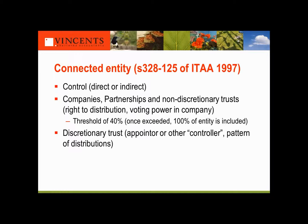So it is a bit more subjective than the pattern of distributions testing, so it's something that just needs to be kept in mind, noting also that family relationships and the like don't automatically mean that somebody is connected, or even an affiliate, which we'll go through shortly, but they are looked at a little bit more closely because of the nature of the relationships that exist.